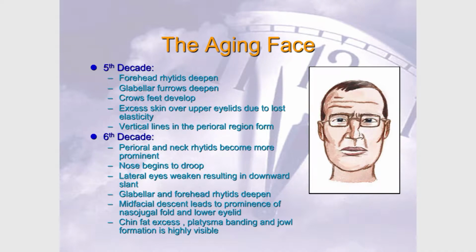And then you will see more skin in your upper eyelids at that point. And then you start to see vertical lines. People call them lipstick lines in your upper lip, where your lipstick can run into that. That's all volume loss. That's all that is. Almost everything here can be attributed to volume loss.